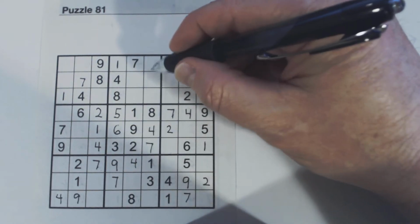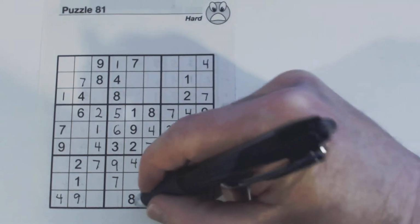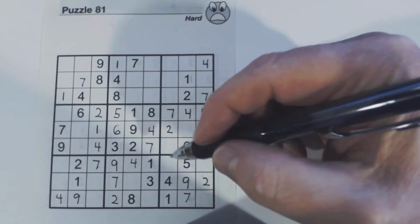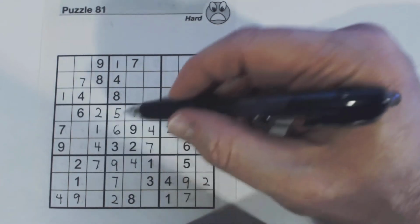We know one of these are ghost 2s right here because of this 2 and this wall, so we know this is a 2. Of course, that row was almost completed, so could have found that 2 that way too. Okay, so 3s.